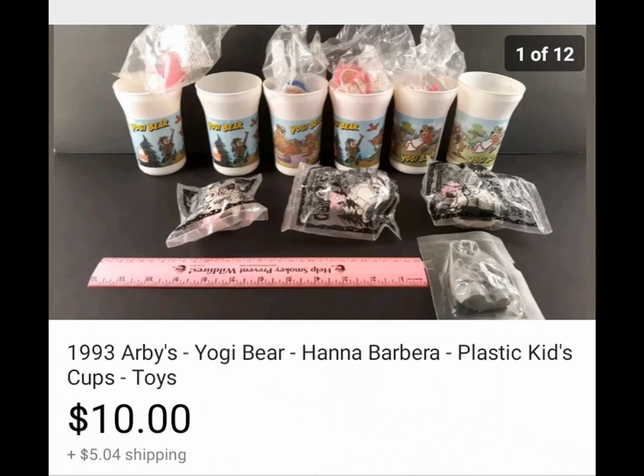Next item was free. Cost me nothing. It was a bunch of 1993 Arby's stuff. These are kids' cups. They did not have the lids. They did not have the straws. But they did have 3 or 4 or more unopened toys that came from Arby's. So they sold for $10 plus shipping on top. And they shipped first class.